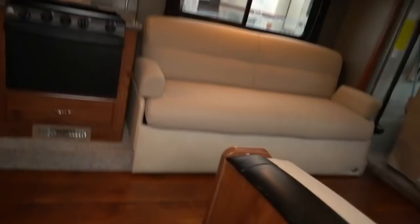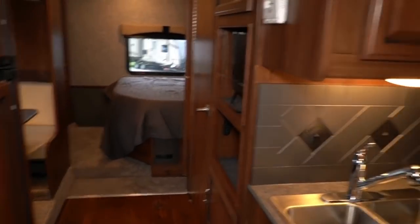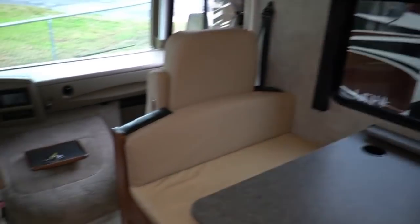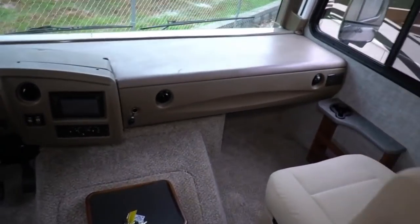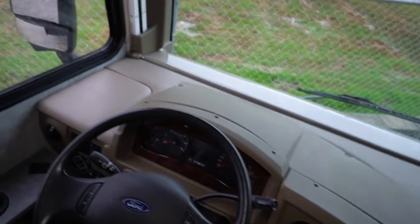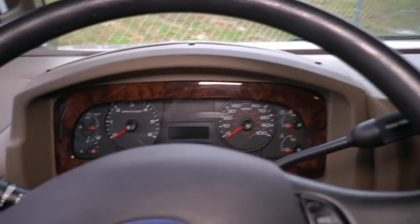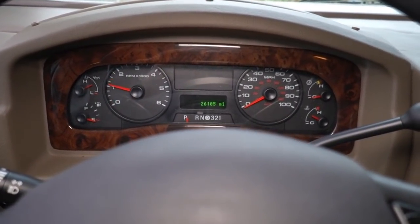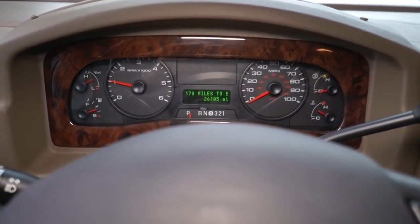Let's look inside. It may be tracked up a little bit from the gravel parking lot, but wow. Class A with more sleeping capacity than most Class Cs have. We'll start here in the cockpit area. Captain's chairs, leather. They look great. Ford F53 chassis. 5-speed TorqShift transmission. Fires right up. No check engine lights, no warning lights.